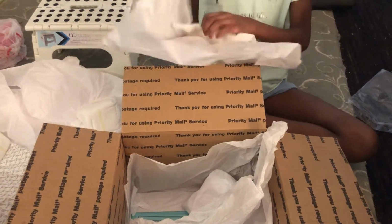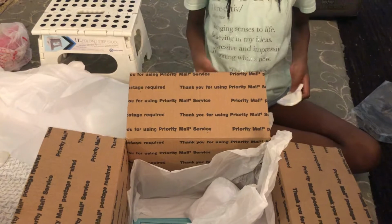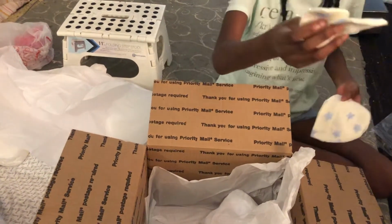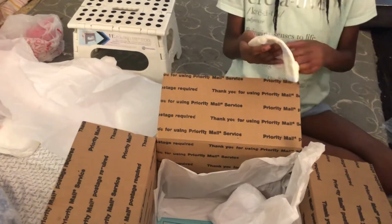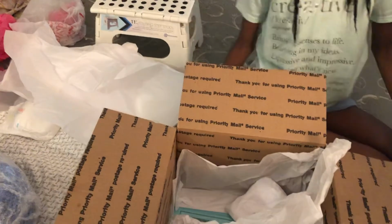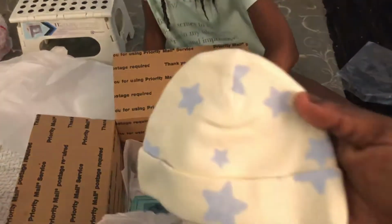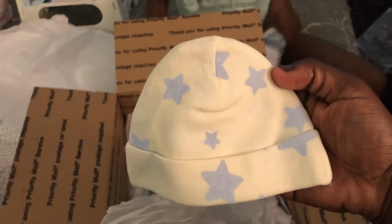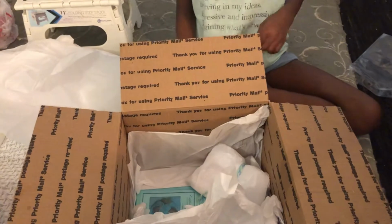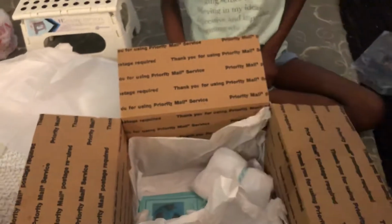My goodness. Watching you do a box opening is hilarious. I wish I could have posted. This one is stars. I wish I could have posted Isabella's box opening, but Kindmaster would not let me upload and export. Oh, these are cute. Yellow hat with blue stars. These are stars now, as she was telling me. And matching mitts. Oh, so cute.